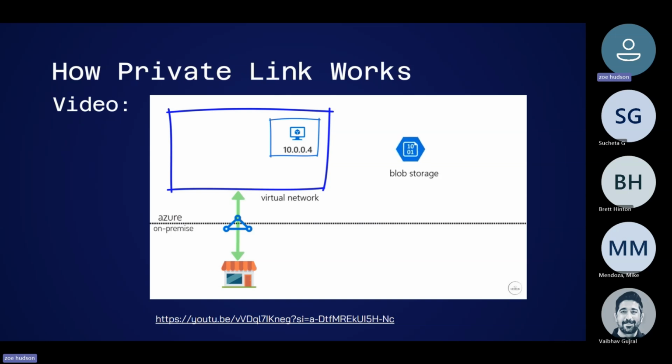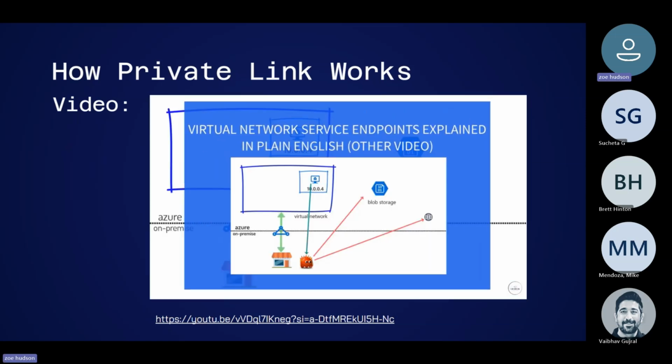In this case, we know that the VM has a private IP of 10.0.0.4 and the Azure blob storage does not. We solved the secure network access from the virtual network to the blob storage in our previous video where we explained virtual network service endpoints. If you haven't already, please do check out the video by clicking on the link above.